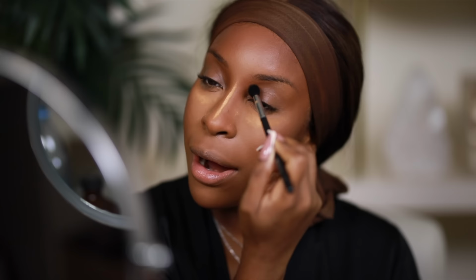Top of that, because like I said, this bronzer was a little deep, I'm gonna take my Anastasia Mahogany just to kind of warm it up a little bit more. And also using a clean blending brush, I'm gonna take some of that bronzer into my brows. A little bit of VESCA, the VESCA bronzer, mixed with the ABH.